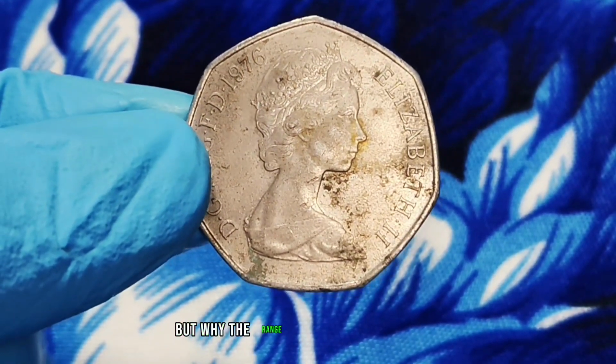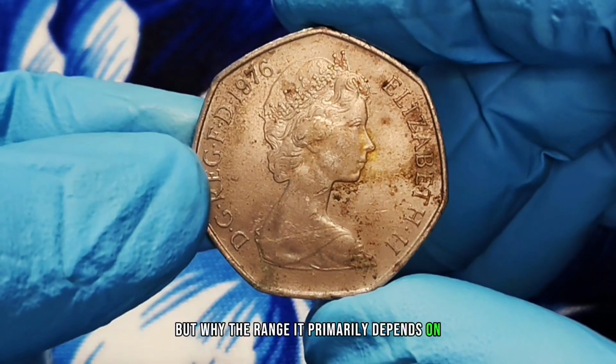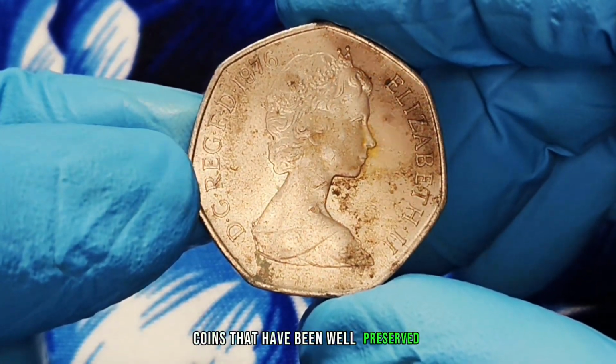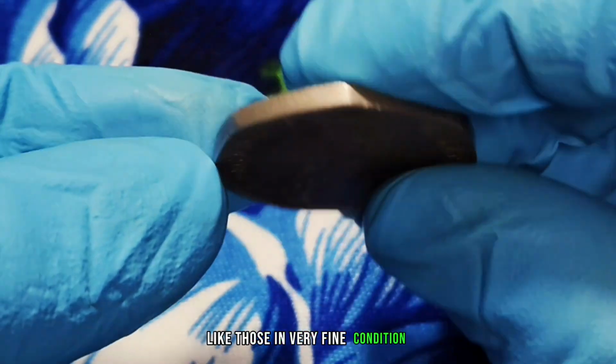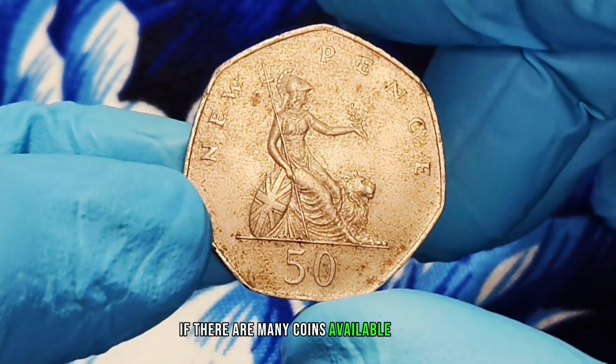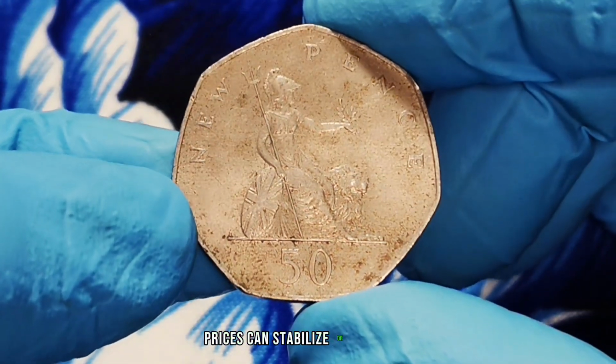But why the range? It primarily depends on two factors: condition and availability. Coins that have been well preserved, like those in very fine condition, fetch a higher price. Conversely, if there are many coins available on the market, prices can stabilize or even drop.